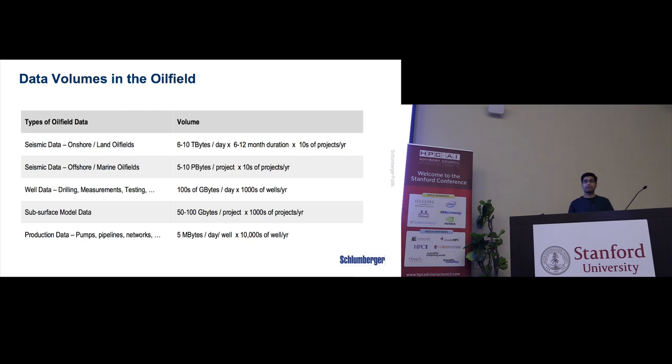So to some of the computer scientists in this room, this may be interesting in terms of the data volumes that we have. Out of all these services, oil exploration, which is the seismic data, is the largest scale. As you can see, the seismic data, whether it's onshore or offshore, can range to petabytes of data per project, and then you can have multiple projects per year. That's the kind of scale that we have in terms of the data.